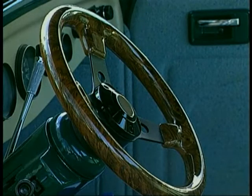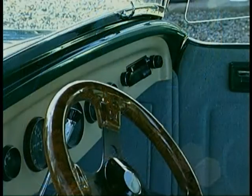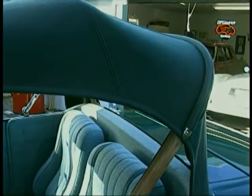Looks like it's a nice wood wheel there. Yeah, it's a Grant wheel, and it's a smaller wheel because it's nice to have a small wheel in a small car, for room. And a good sound system. Actually, I'm not big on sound systems. Most people love them, I don't really care. I don't play it much, but it does have a stereo and a cassette. Other than that, it doesn't matter much to me. Hear the car. Yeah, I want to hear the exhaust.